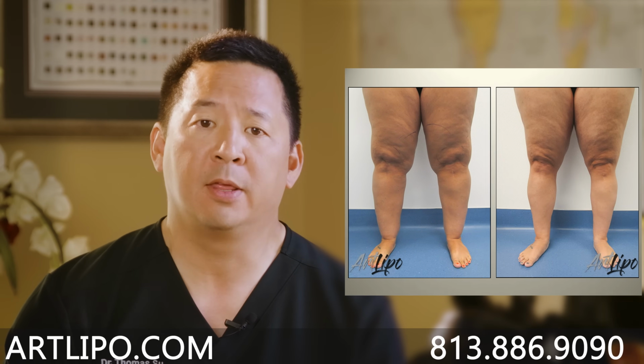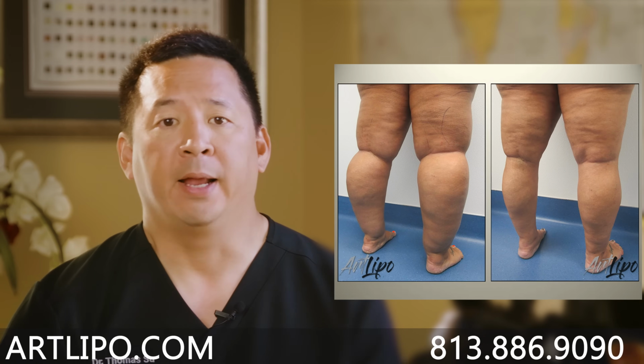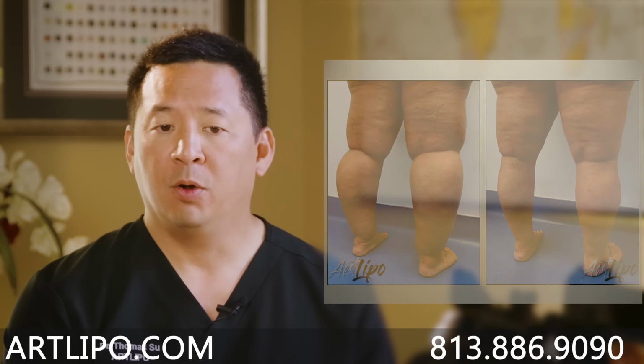Lipedema is a disease or disorder of the fat that is pretty easily recognizable even without any kind of test or diagnostic procedure. It causes a fat accumulation in certain areas, more concentrated on the legs, starting around the ankles and progressing all the way up into the thighs. What is recognizable is that the fat is often way out of proportion on a woman's body, mainly accumulating on their legs while sparing or relatively sparing their torso, their tummy, their upper body.